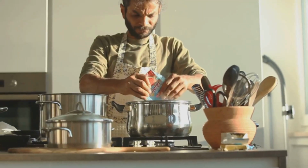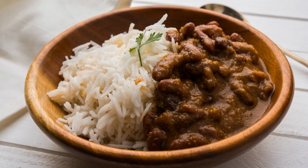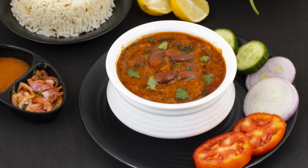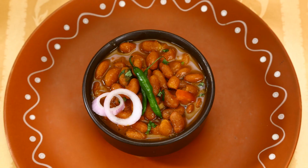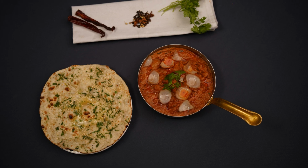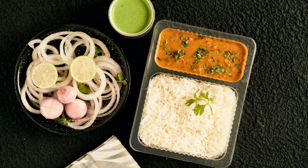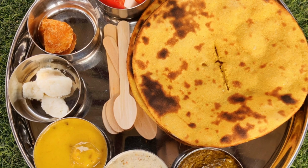Now, a classic comfort food, rajma, kidney bean curry, with roti. Soak kidney beans, then cook with sautéed onions, garlic, ginger, tomatoes, and spices. Simmer until thick and serve with warm roti and a side of yogurt. It's hearty, protein-packed, and budget-friendly, the ultimate North Indian comfort meal.